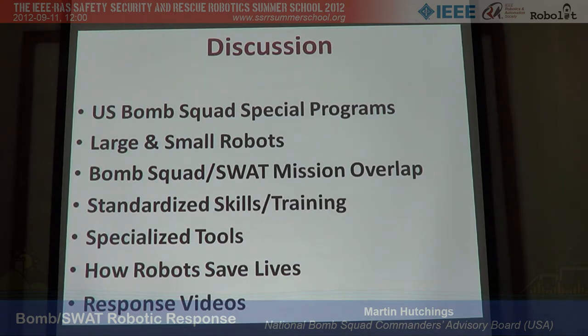Raymond asked me to come and give this talk on robotic use with bomb squads. So that's what I'm going to emphasize: how bomb squads use robots, how they use large robots, and how the use of smaller robots is really coming into play more. So what I want to talk about is these areas here. The U.S. Bomb Squad Special Programs, which I'll explain. Large and small robot use, and how we've changed to where we now operate a lot more with SWAT teams and use of robotics.